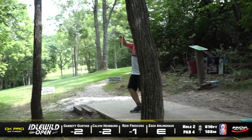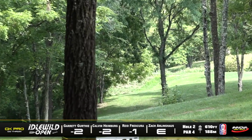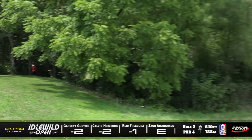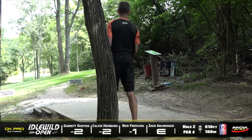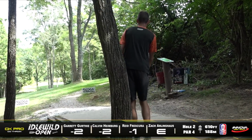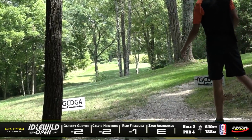I think that now, if you do not get by or out of this gap like Gurthie is heading to right now, getting a birdie on this hole is extremely difficult, when last year you could still sneak out birdies because the distance just wasn't incredible. Sidearm is definitely the go-to play here, in my opinion. Yeah, I think it's the more popular play, and we saw Garrett go with that Rock 3.